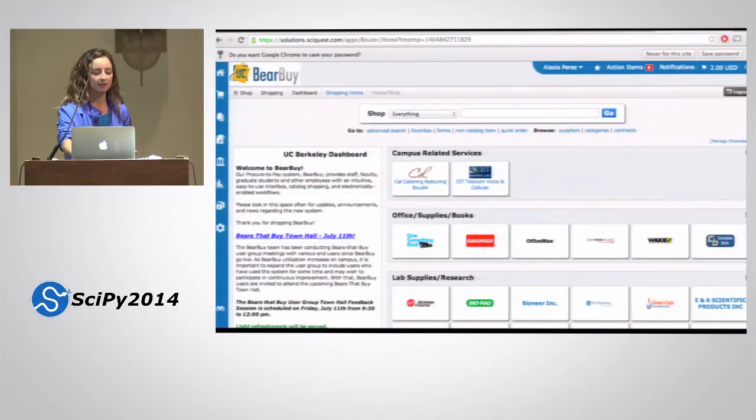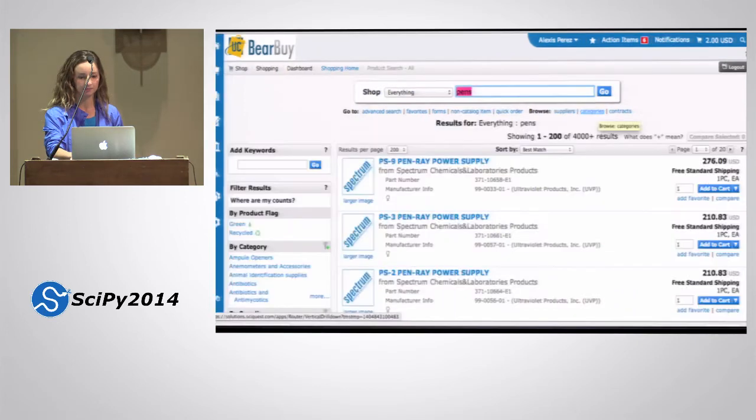with the catalog analysis. So if you're going to purchase something within the university, you could purchase it through Bearby, and this would be the web page. So for example, if I want to purchase pens, I would type in pens, and you notice there's actually 4,000 plus results. So there are so many different products that we have. The first 3 actually aren't even the pens that I wanted. So as a user, I would try to navigate my way through the system and get those ballpoint pens that I'm looking for.